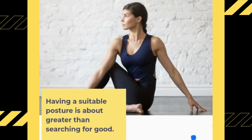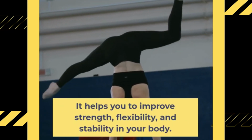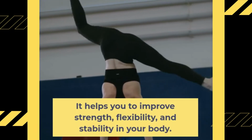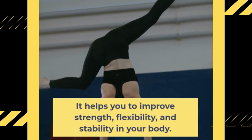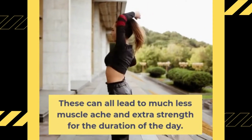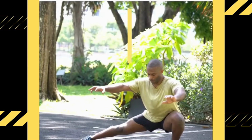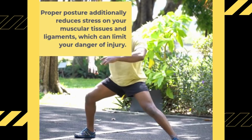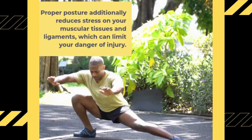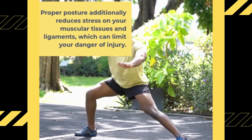Having a suitable posture is about more than looking good. It helps you to improve strength, flexibility, and stability in your body. These can all lead to less muscle ache and more strength during the day. Proper posture also reduces stress on your muscles and ligaments, which can limit your risk of injury.